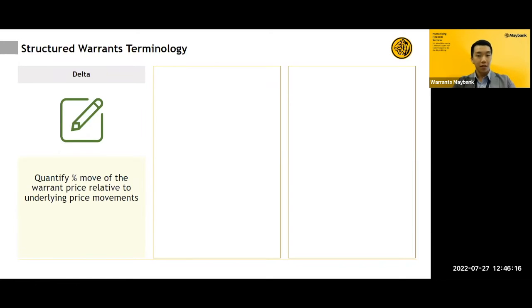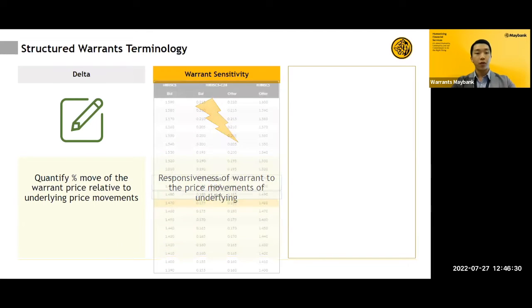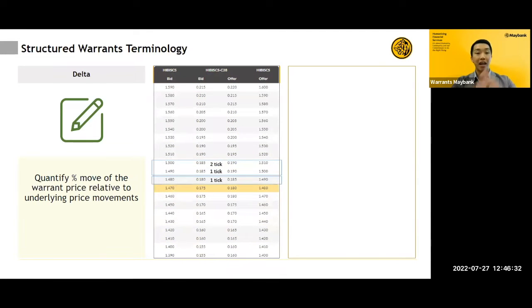So sensitivity is what I'm going to go to next. Sensitivity of a structured warrant is a measure of how much the underlying asset price needs to move in order for the warrant price to move correspondingly. So here you can see the live matrix that is available on the Warrants website for the Hibiscus C28 call warrant. Remember, for a call warrant, the price of the warrant goes up only when the share price goes up.